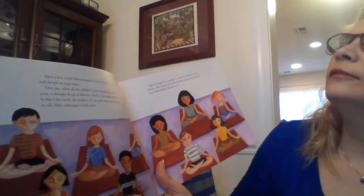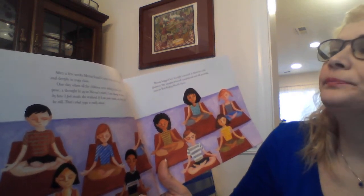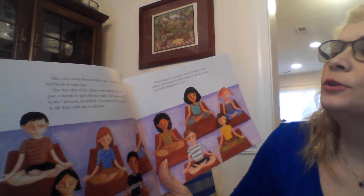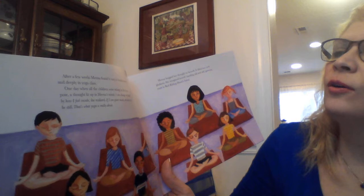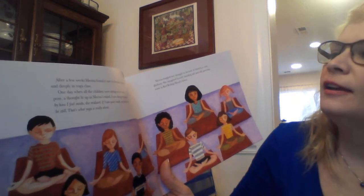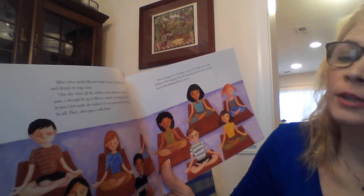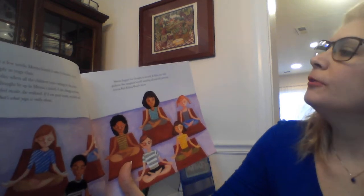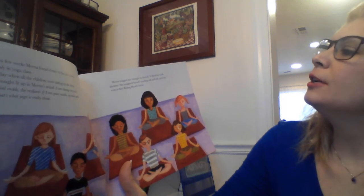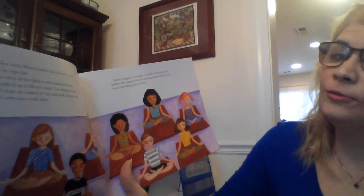After a few weeks, Mina found it easy to breathe slowly and deeply in yoga class. One day when all the children were sitting in the lotus pose, a thought lit up in Mina's mind. "I can change my body by how I feel inside," she realized. "If I am quiet inside, my body will be still. That's what yoga is really about." Mina hugged her thought to herself. It filled her with gladness. She imagined herself standing tall and still, growing roots in Red Riding Hood's forest.